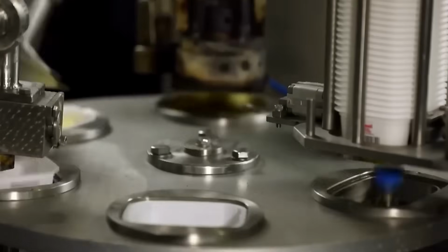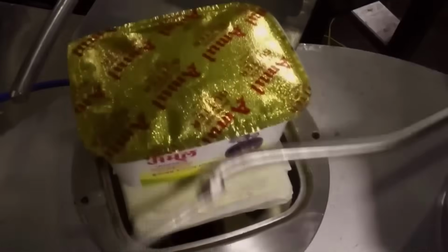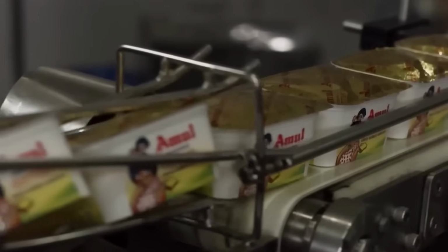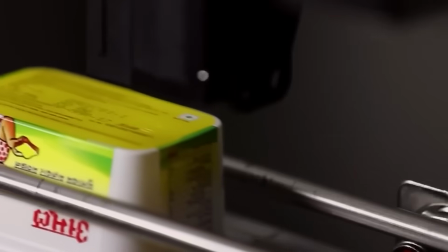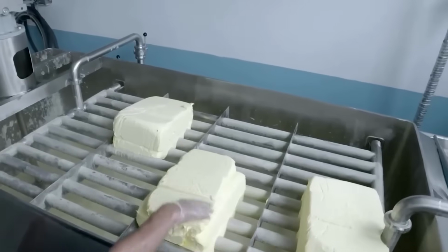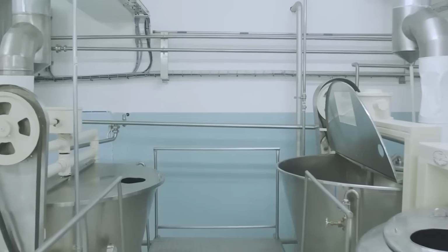Throughout the entire production process, quality control measures are rigorously enforced to maintain the integrity of the butter. Multiple checks and tests are conducted at various stages to ensure compliance with safety and quality standards. Microbiological testing confirms the absence of harmful bacteria, while physical tests assess the texture and spreadability of the butter. Chemical analysis verifies the fat content and flavor profiles.